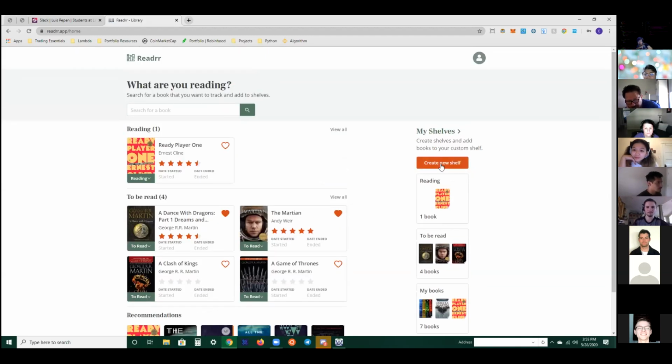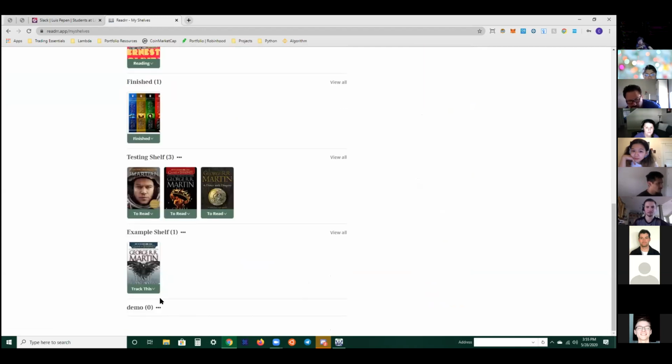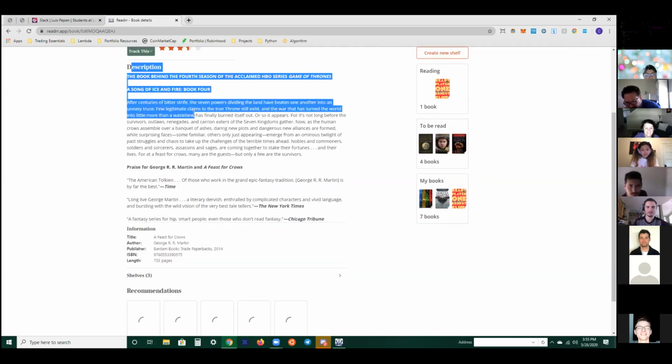You're still able to create a new shelf. I've done that. If we go into our shelves here, I created one, and a couple down here. This is an example shelf. You can add whatever books you want to that. Say we wanted to click on this book. It still shows the title, the author. The rating system is still intact, so you can change the rating. Oh, maybe you can't on this one. Have to look into that and not do that in the presentation tomorrow. But the description is still here.